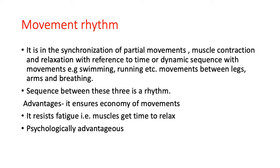One other example: in running also there is a rhythm between the movement of the legs, arms and breathing. So breathing patterns and movement. I think the message is clear that you should have synchronization of partial movements, multiple happening at once, with coordination of the brain, so that you have rhythm in them.